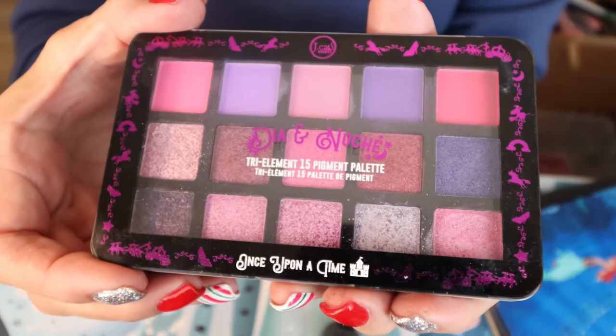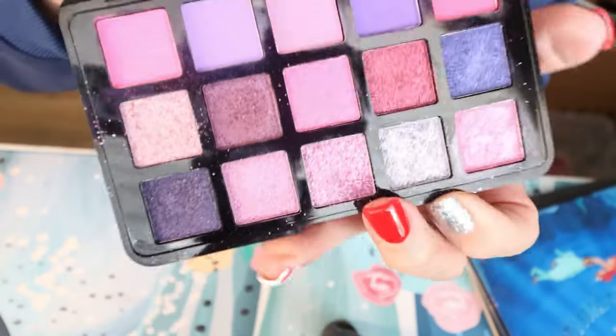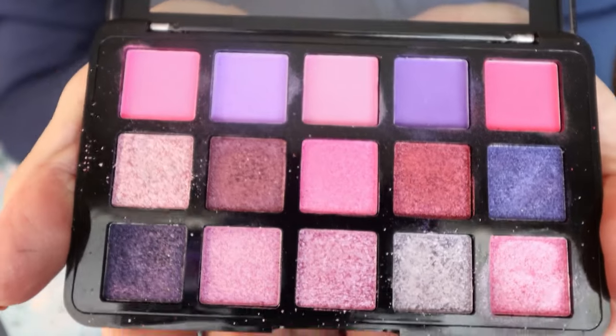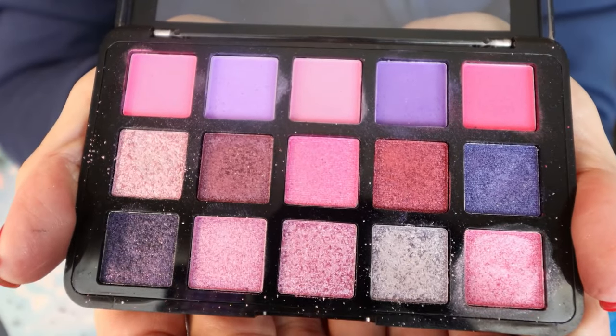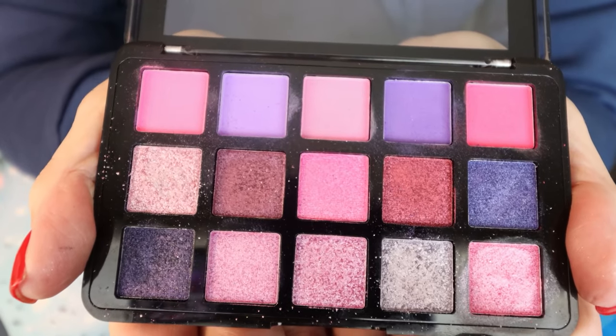I have this palette from J.Cat Beauty. This is really good quality. I did a testing new makeup with this palette, and the quality of it is really good. I just honestly don't see myself reaching for it. I haven't reached for it since the video, so I'm going to declutter.